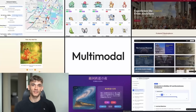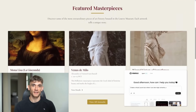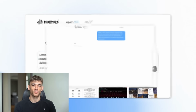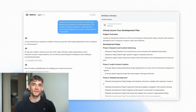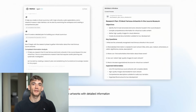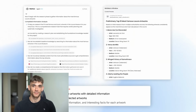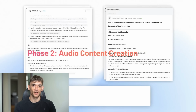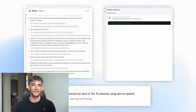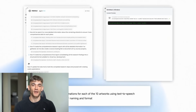Let me give you another killer example. A buddy of mine runs an e-commerce store. He wanted to create an interactive size guide for his clothing brand. You know, one of those fancy ones where customers can input their measurements and get personalized recommendations. He was quoted $5,000 by a developer. Instead, he used Minimax M1, described exactly what he wanted, and had it built in one session. The AI even added features he didn't think of, like a comparison tool between different brands' sizing.